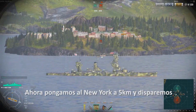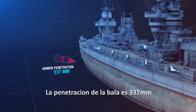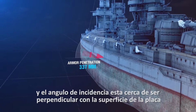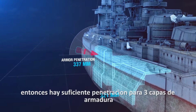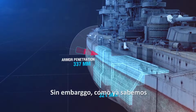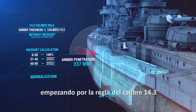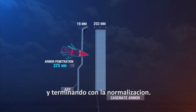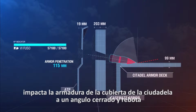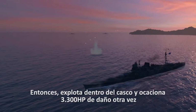Now let's put New York 5 kilometers away and fire a shell. The shell penetration is 337 millimeters, and the angle of incidence is close to the perpendicular of the plate's surface, so there is enough armor penetration for 3 layers of the 321mm armor protecting Fuso's citadel from damage. However, as you already know, a shell passes through all the checks for each armor layer, starting with the 14.3 caliber rule and ending with the normalization. The shell penetrates the first 2 layers, hits the citadel armor deck at a very sharp angle, and bounces off. Then it explodes in the casemate and deals 3,300 damage again.